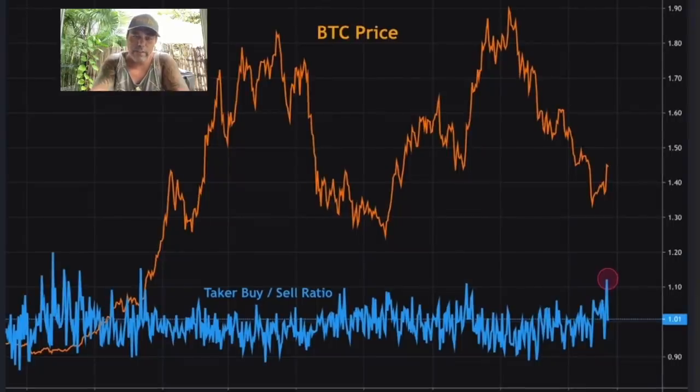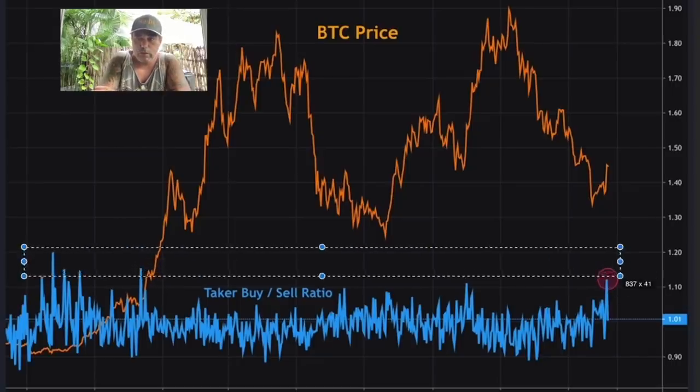What it's saying is the taker buy sell ratio. The yellow is the price, the blue is the taker buy sell ratio. Now, to keep it simple, look at the level we are at. We are above 1, like 1.1. Last time we were at these levels was over here and over there. Maybe I can draw it a little bit like this.